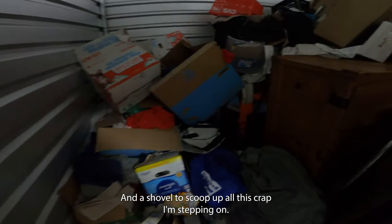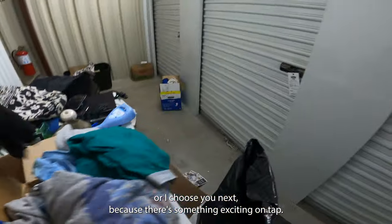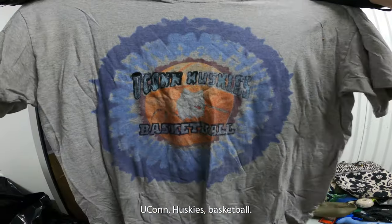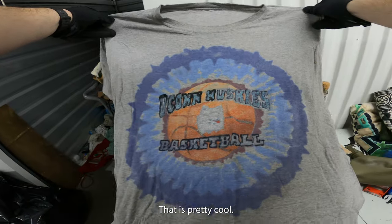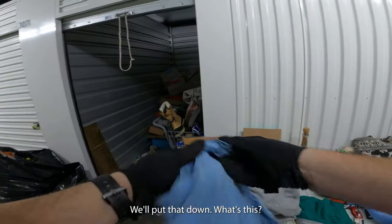And a shovel to scoop up all this crap I'm stepping on. All right, I choose you next because there's something exciting on top. What is this here? Yukon Huskies basketball. Look at that. That's definitely vintage. That is pretty cool. It's kind of faded, but it's sweet. We'll put that down. What's this?